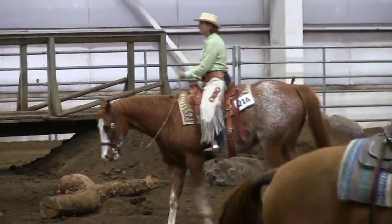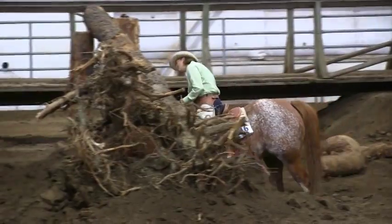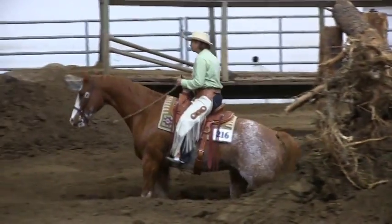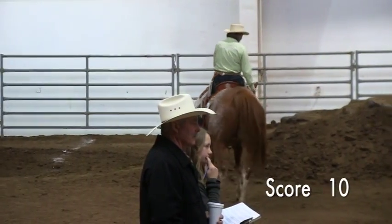This is another tight entrance. Great use of space. He slows down, uses himself going into the ditch. Rider's very supportive with this horse. Horse continues to go, great expression. I'm going to give him a 10 on that.